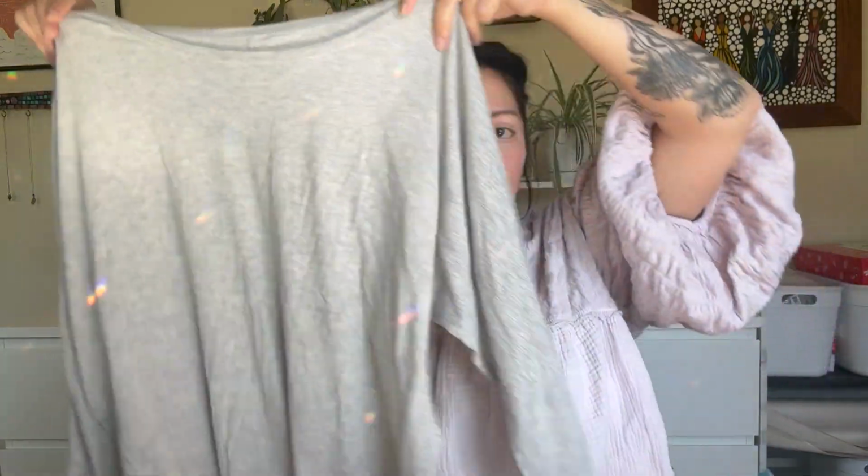So I have this listed for the $30 range right now, and it is so soft, but I would have just flung this around like everyone else if I had not been feeling with my hands. Something else I would consider before you go out is what is worth your ROI, or return on investment.